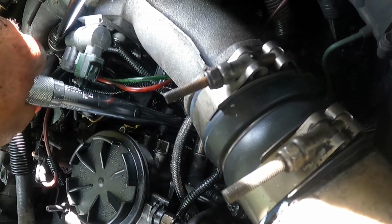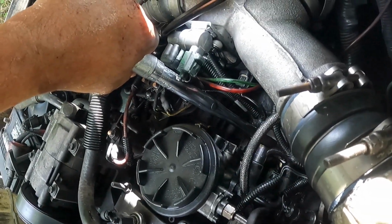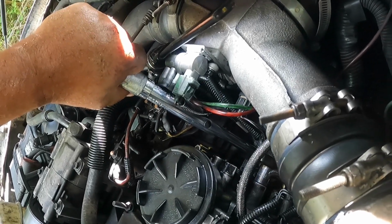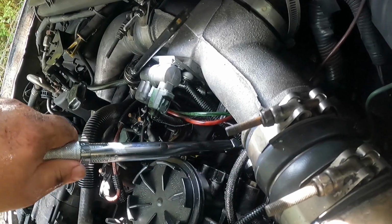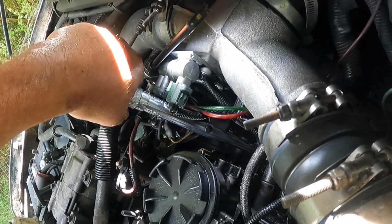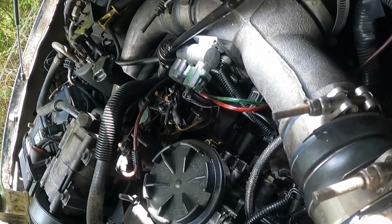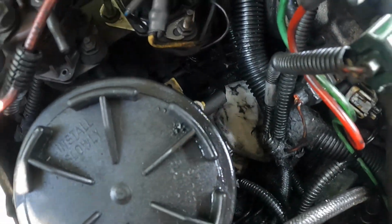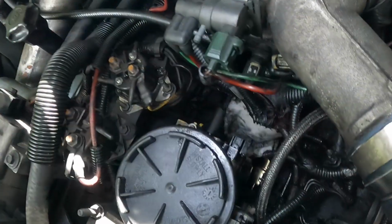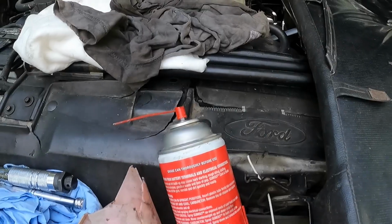Okay, here we go. 25 foot-pounds. Double check it one more time. Alright, I got an oil pad down in there. That's that white thing. They catch all the oil, so we have to fish that out and clean the oil out of the valley and spot for leaks. So we'll top her off.